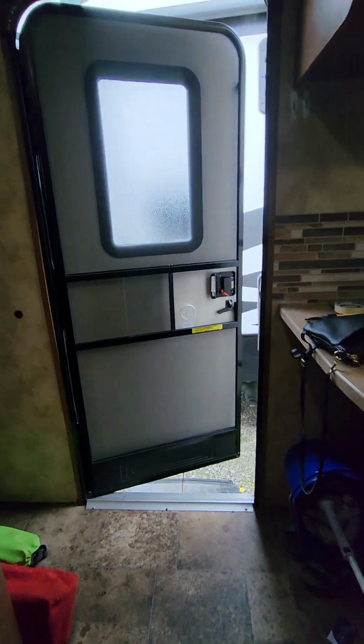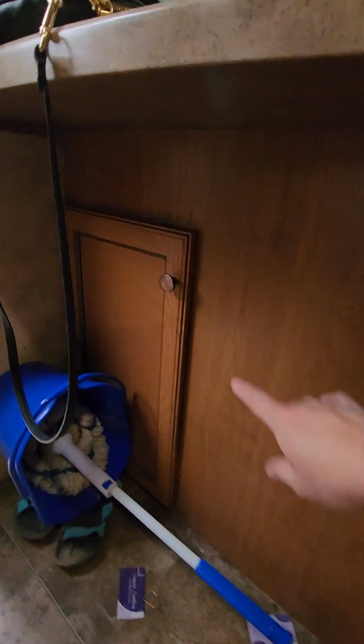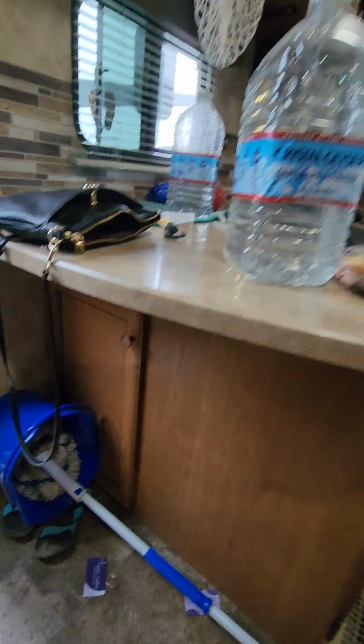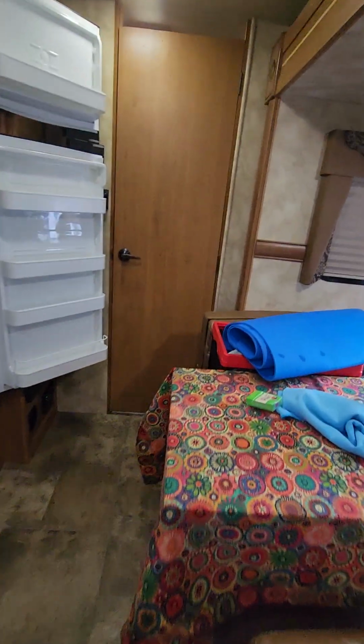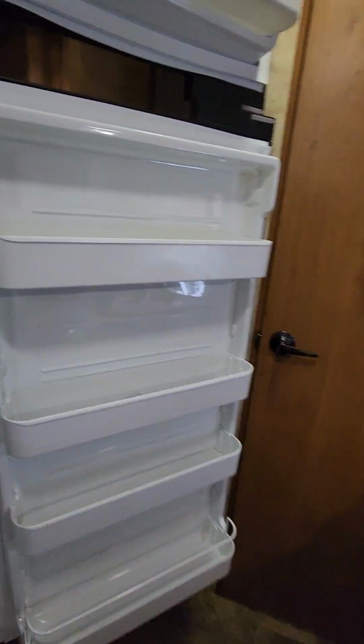And then the front door, there's the mop there. I've got another little cabinet there. And then go back this way. Since it's been parked, I keep the fridge open so it doesn't get moldy and smelly.